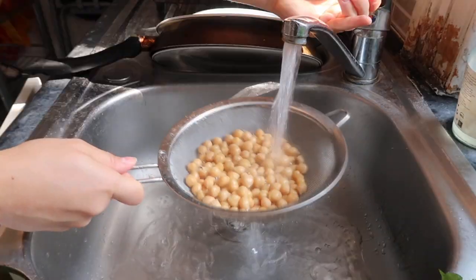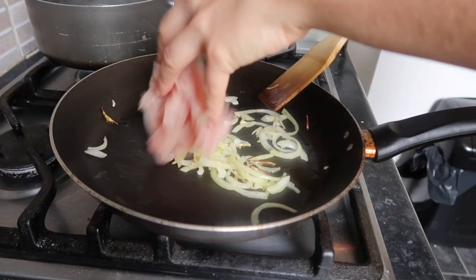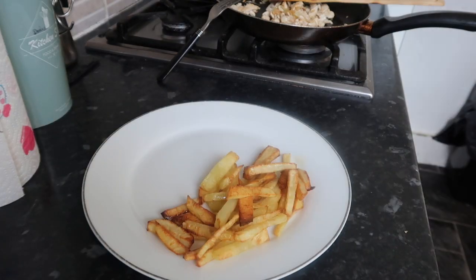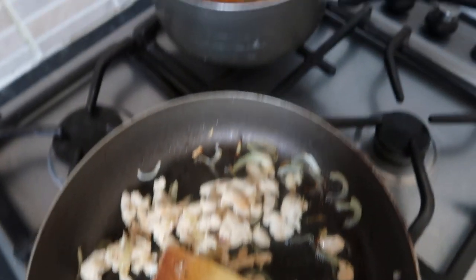Meanwhile I cook my lunch, I'm cooking as well for tonight a chickpea soup. You can find the recipe in the channel. For lunch, I'm eating two toasts with chicken breast and potatoes, and I have some chicken left for another day.